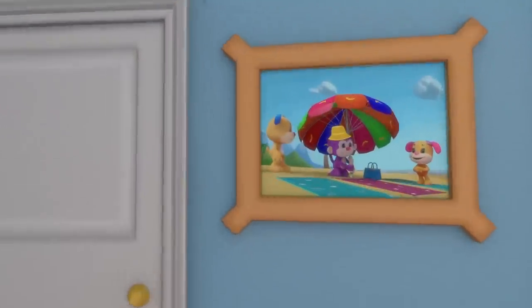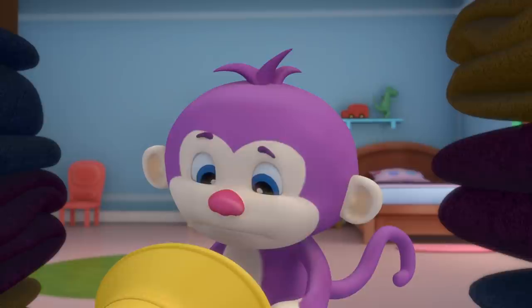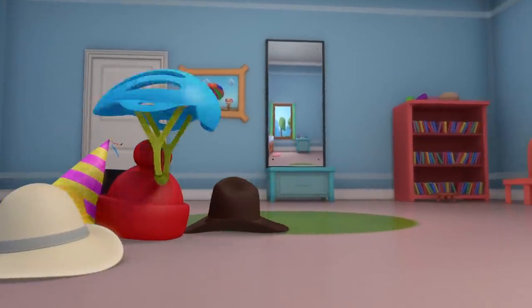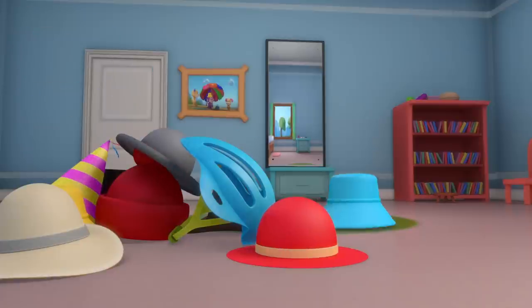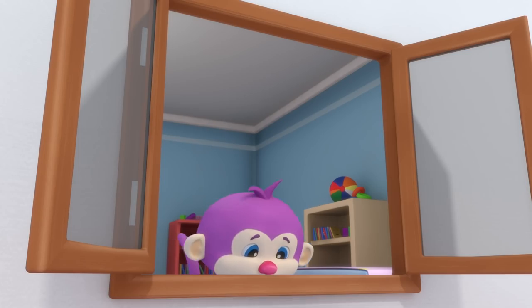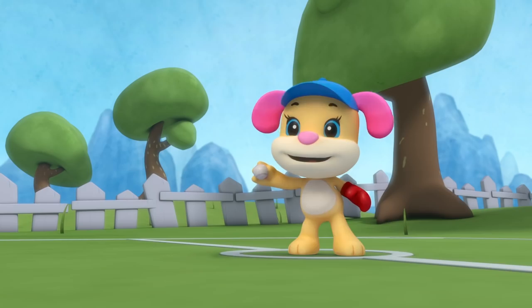The beach. Not the best hat to wear today. Which hat, this or that? Put it on your head, try another instead. Which hat will monkey wear? Hats everywhere.